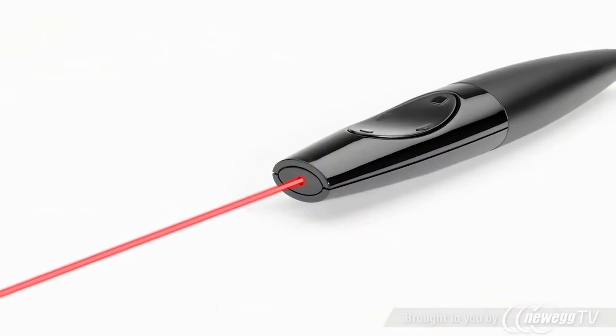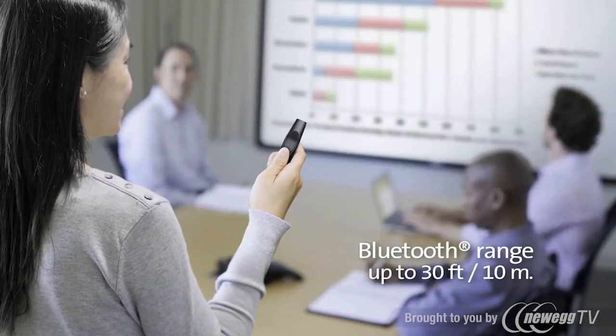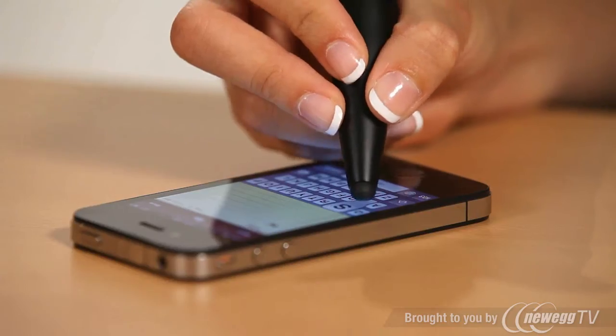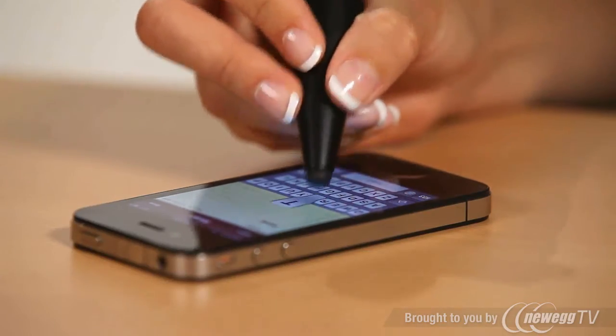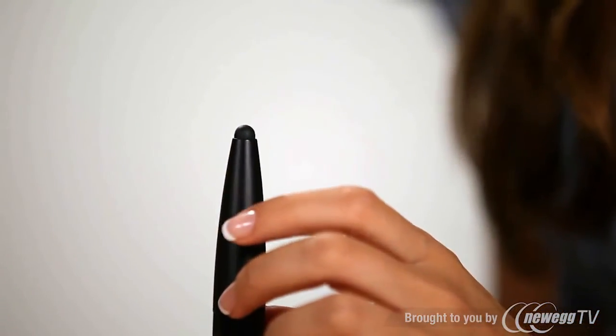The powerful red laser pointer communicates via Bluetooth from up to 30 feet away. If you want to capture a note while giving a presentation, use the other end of the presenter. It's a responsive, touch-sensitive stylus tip for use on your smartphone or tablet.